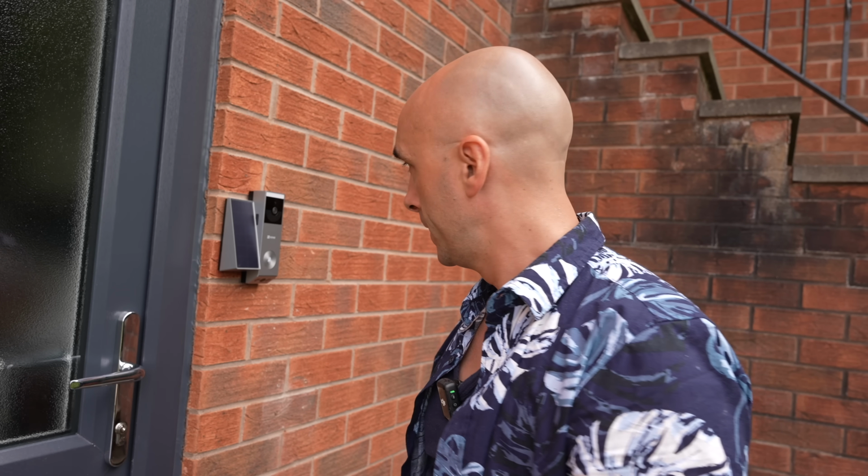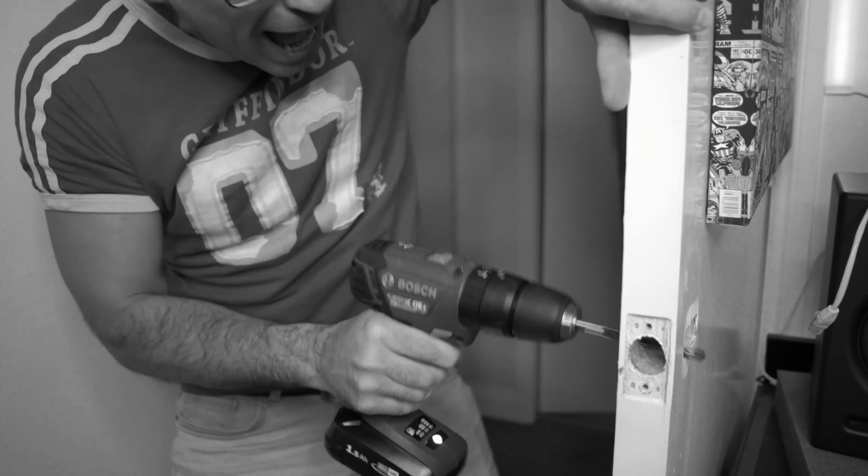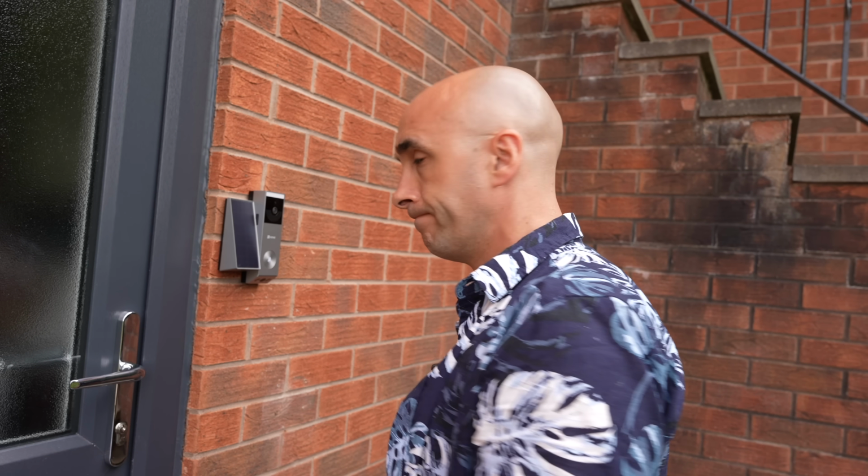Done. You have two choices when attaching this mounting bracket to your wall. The first is to do it properly with a drill, which we all know is not my forte. So the second option is 3M tape, and this is fantastic for anyone who's renting because it means that you can actually remove this thing if and when you move out.